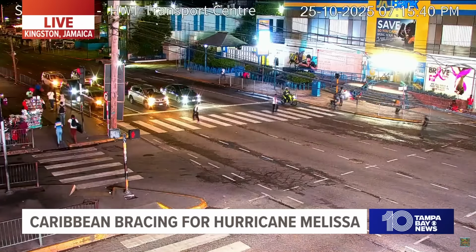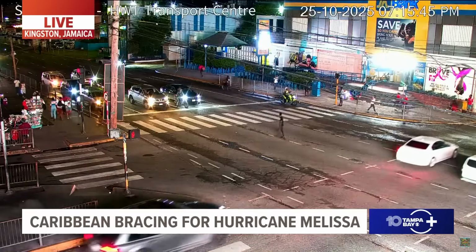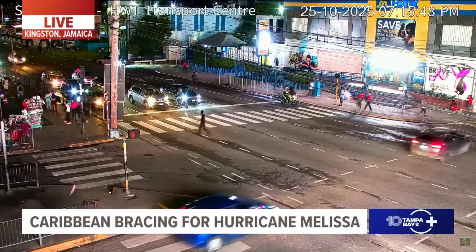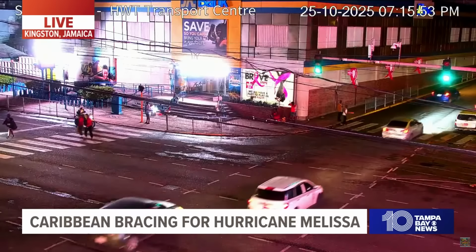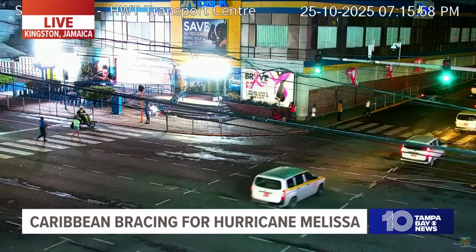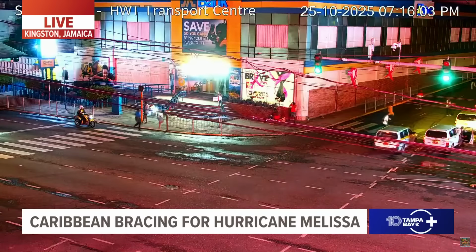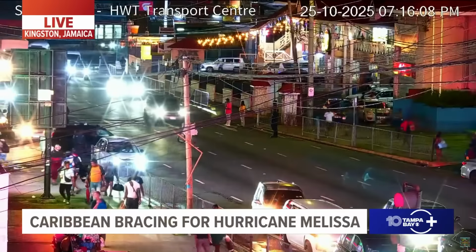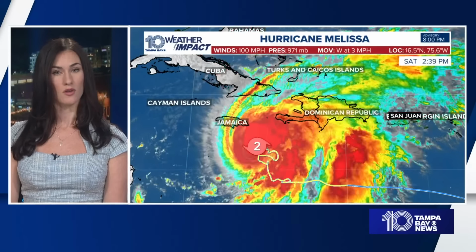But we can't stress this enough. If you know anybody that lives out there, is visiting out there, they need to be putting their plans in place to protect life and property. There's no other way to put it. They have not had a Category 5 hurricane make landfall as long as we've been keeping records. And again, we were going over the stats of Hurricane Gilbert. That was one of the strongest hurricanes and one of the most costly, I should say, and that was back in 1988, 37 years ago. So this is something that they need to take seriously and prepare for.